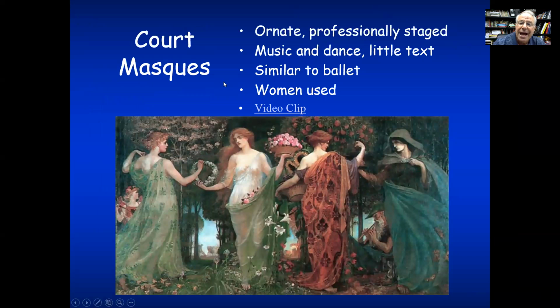There were also court masques for people who didn't just want regular plays. They just wanted, and these were rich people, the dukes and the duchesses and the lords. They would say, hey, why don't you just write me something for after dinner? We just want some music and some beautiful women dancing and maybe some poems, some movement, something very easy on the eyes. So this was a money-making proposition too.